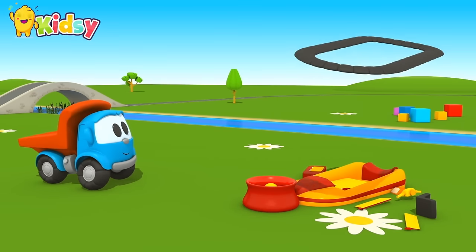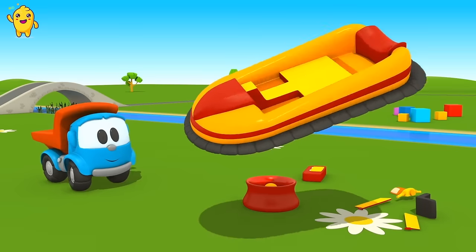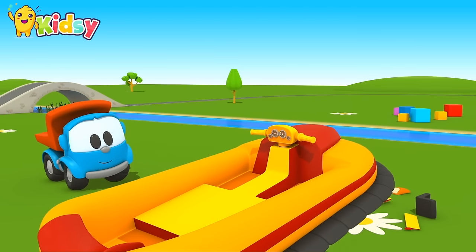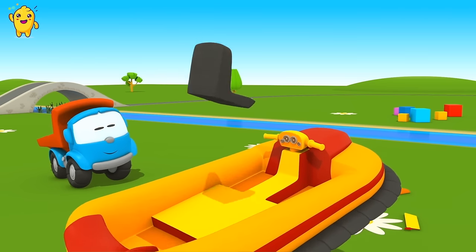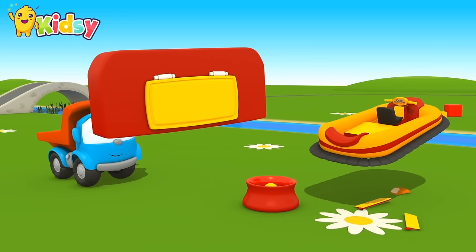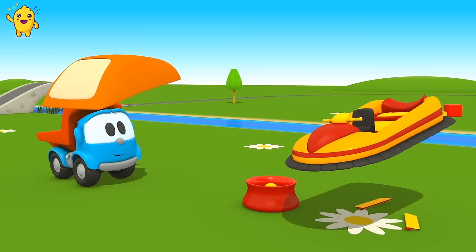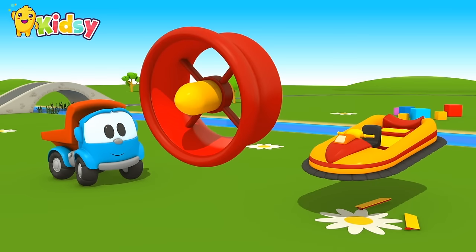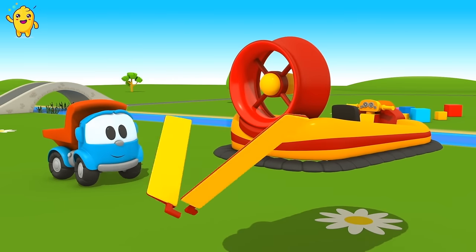Air cushion. Body. Steering wheel. Pilot's seat. Storage compartment. Front light. Case for a huge fan. Flaps.